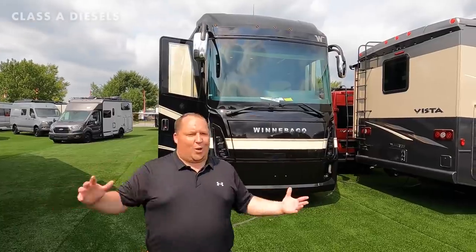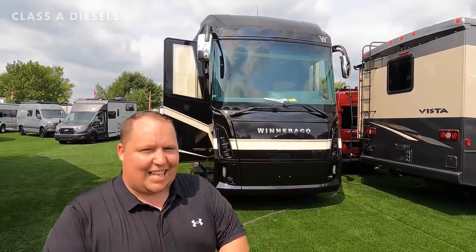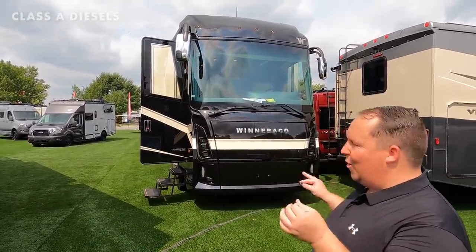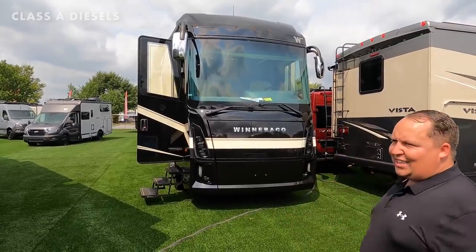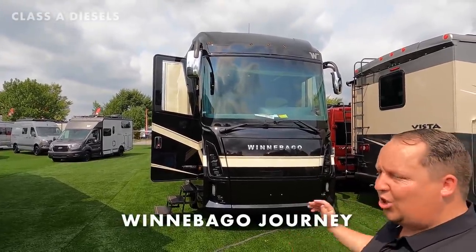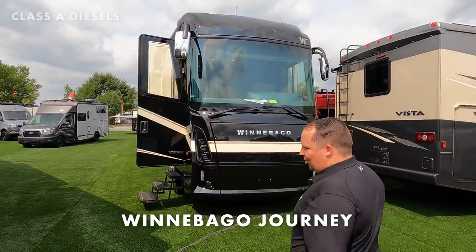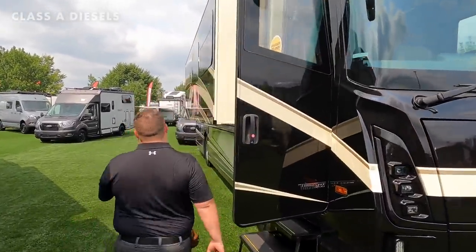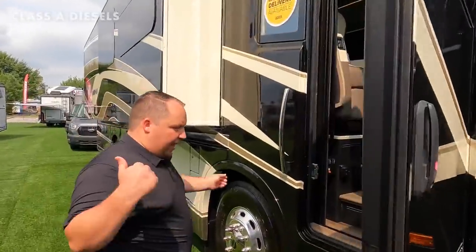Let's take a look at the next Class A motorhome. So next one I'm really excited about because they made this announcement all the way during the Tampa show as well. Well, they had one at the Tampa show, but still, I didn't get a really good chance to actually see it in person. This is the all new Winnebago Journey, their new diesel pusher for Winnebago. It's really, really nice. This is a shorter one, and then they have the longer one there.